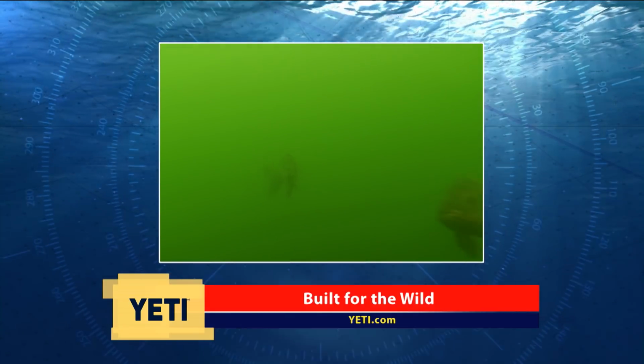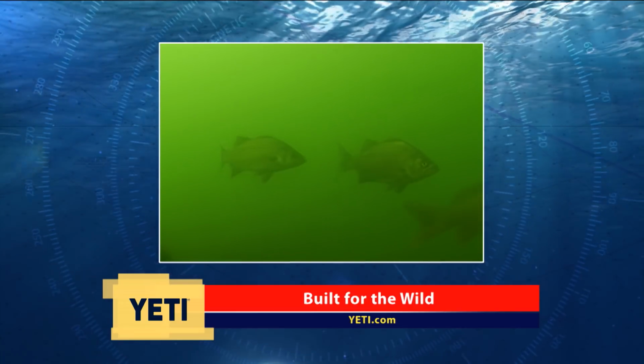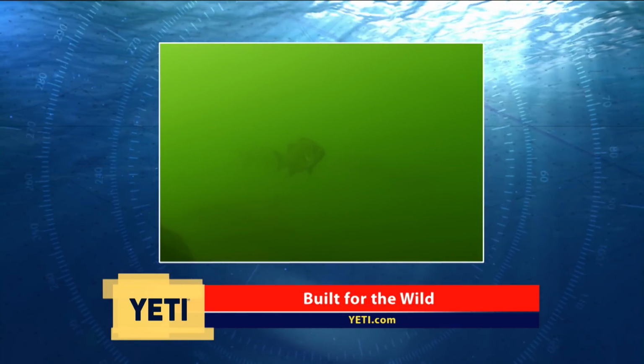You know, they'll look kind of like a teepee. They don't line up on the bottom. There'll be a big tall school of them on your screen, and just turn around and you can catch an easy limit of them right now on any type of shad bait.